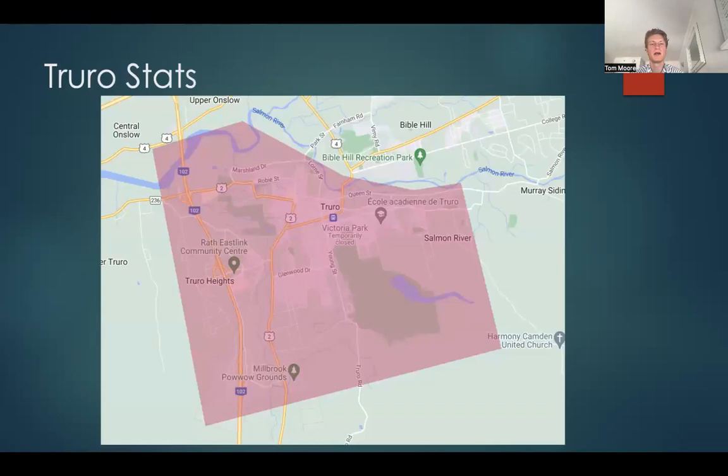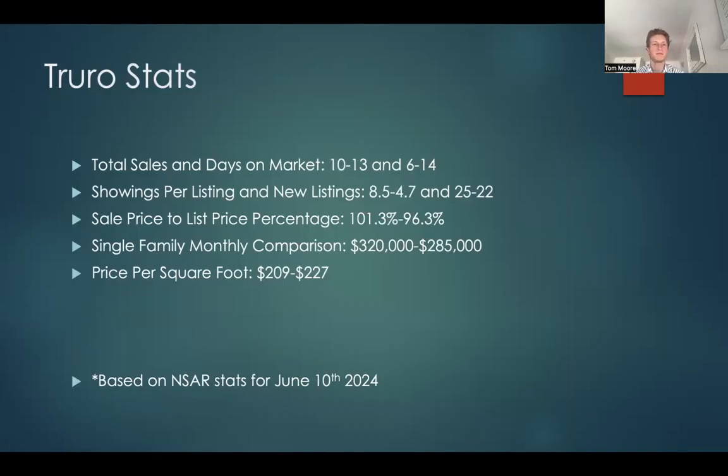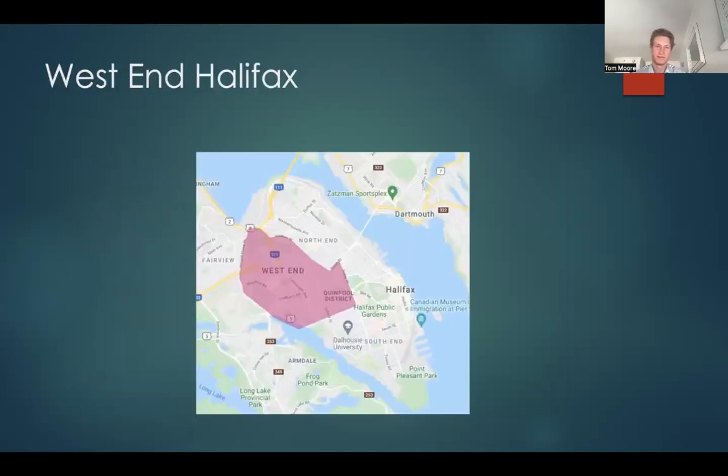Truro, Nova Scotia, another good little commuter town, quite frankly. Divided highway, 1 hour to downtown. Total sales, we saw it go from 10 to 13. Days on market was 6, it's now 14. Showings per listing and new listings. Showings per listing, we saw it go from 8.5 to 4.7. That's a steep drop there. New listings went from 25 to 22. Sale price to list price percentage, we saw it go from 101.3 to 96.3. Single family monthly comparison went from 320,000 to 285K. And the price per square foot went from 209 to 227.